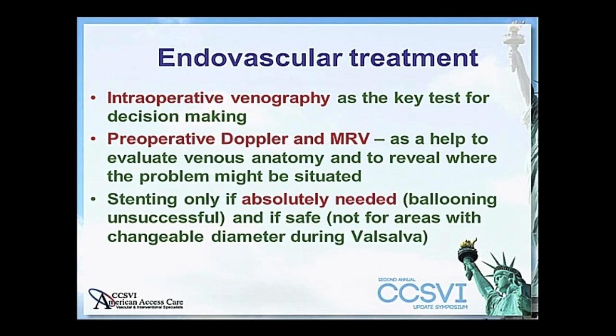So as I've said, the key test for decision making was intraoperative venography, and other non-invasive tests were a help to look where the problem could be situated. Sometimes, especially in the case of azygous vein territory, magnetic resonance venography is very helpful to know before the procedure that in this particular case there can be a very, very strange anatomy. We had two patients with no azygous vein, only with hemiazygous vein. So it's virtually impossible to know it before, and it could be a very big technical problem for venography.